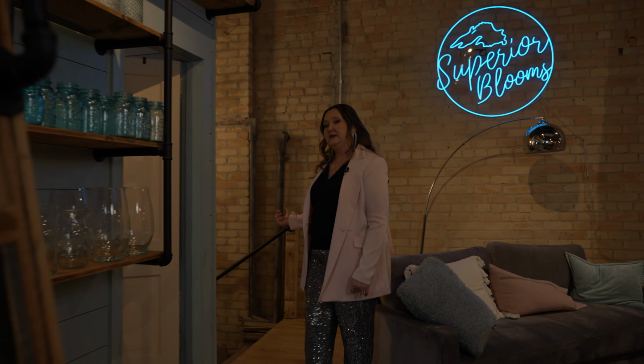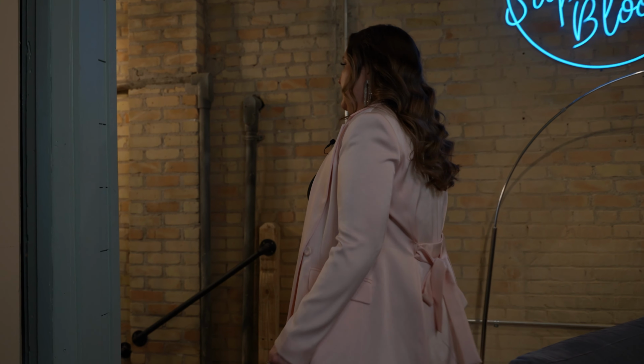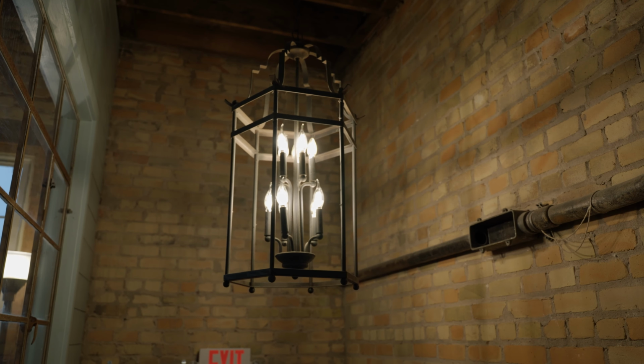We have a staircase over here that will lead eventually to a more permanent entrance for this space. But I also had a lot of fun finding light fixtures on Facebook Marketplace and other found locations, and this is one of my favorites. I think it came out really well.